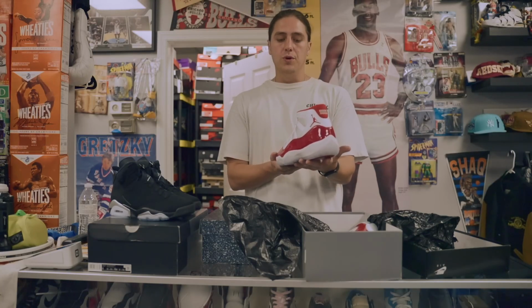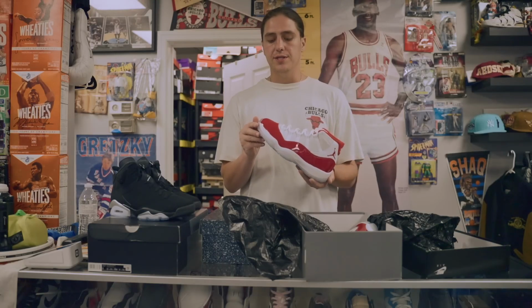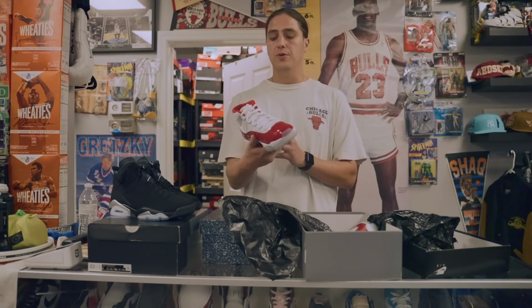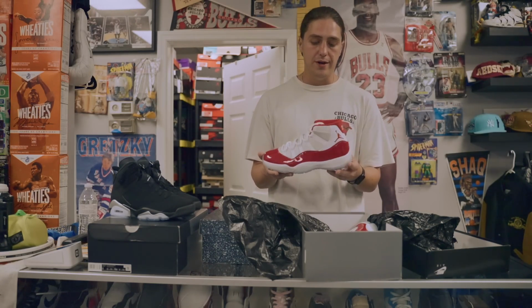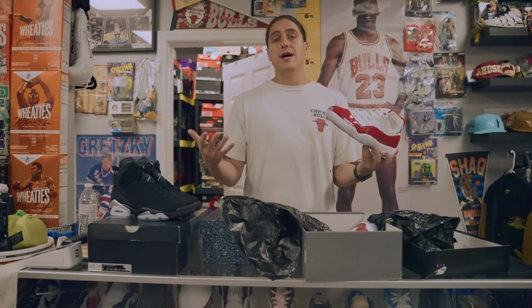These are really cool to see. I do think they're about 10 years too late, but it is what it is. Obviously Nike's going to continue to pump out stuff that they think is going to sell well, and I do think that these are going to sell really well. Not really sure what they're going to do, because obviously a lot of these pairs got looted and a lot of them aren't allowed on StockX and GOAT.